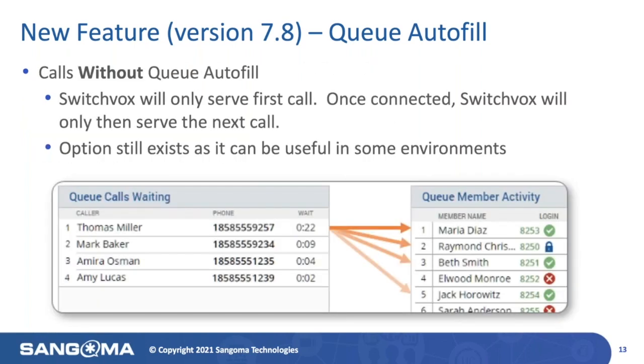In this first example, it's without Queue Autofill enabled. You'll see we have a queue configured for a round-robin ringing strategy with 4 calls waiting in the queue. Without the new autofill feature, the Switchvox will serve Thomas Miller's call while the other callers wait. First, Maria will be rung, then if she does not answer, Raymond will be attempted, then Beth, and finally Jack, before trying Maria again. Whomever answers will be connected to Thomas, and only then will the next caller, in this case, Mark Baker, be served.